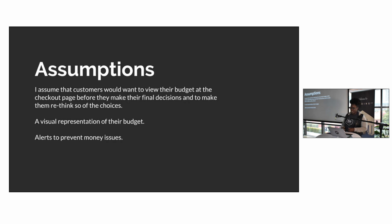My assumptions when I was thinking about how to design it and what features to put in: I assumed that the people going on the website, once they're at the checkout, would want to see how close they are to their budget, or if they went over it, so they could make changes or add things. And for the budget, you wouldn't want to see just words. You want to see something visual, and you would also want alerts. So when it is time for you to reschedule, you could get a text on your phone to confirm that you want to reschedule.